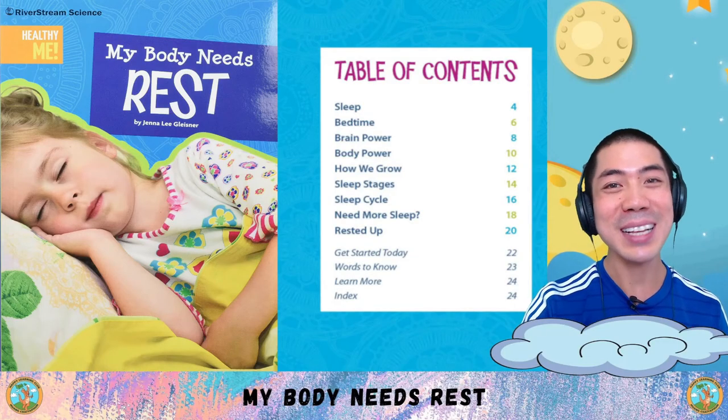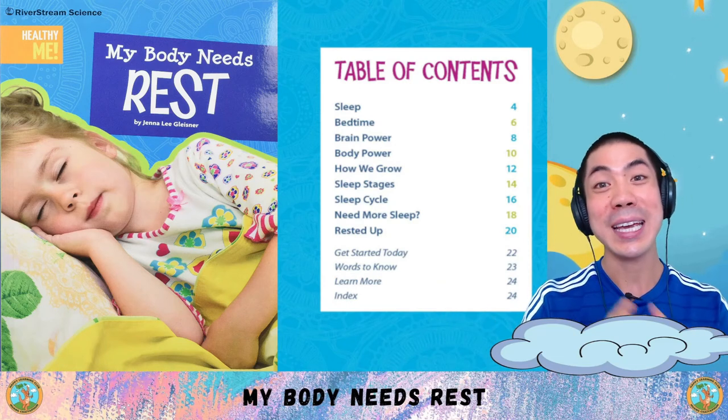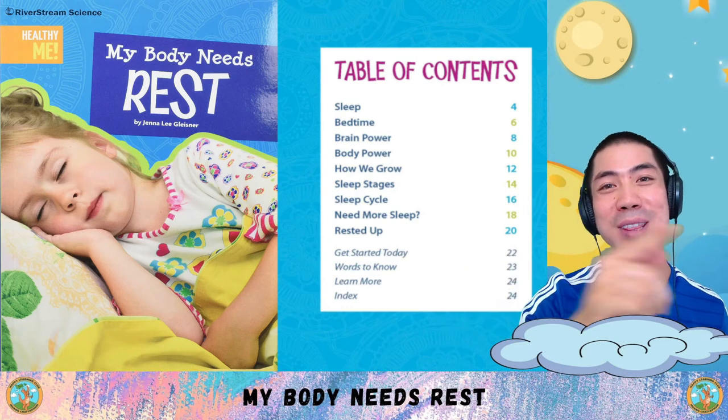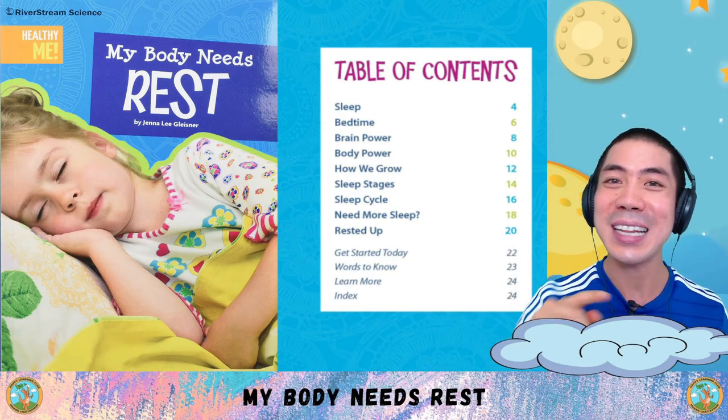If you like sleeping, then this book is perfect for you. In today's science and art class, we are learning why the body needs rest with this book by Jenna Lee Gleisner. Let's go.